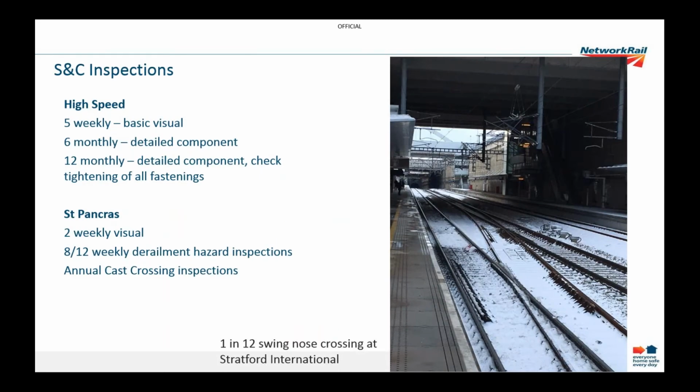So these are the S&C inspections that we do. For high speed, we do 5 weekly basic visual checks, 6 monthly detailed component checks, and 12 monthly detailed component checks and tightening of the fastenings. Same for the turnouts, it's more stringent because of the tight radius and higher wear rate. As you can see in the photograph, this is the smallest swing nose that we have, a 1 in 12 swing nose at Stratford International.